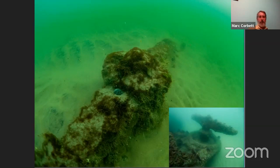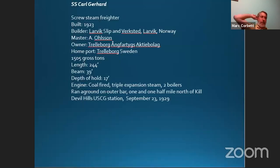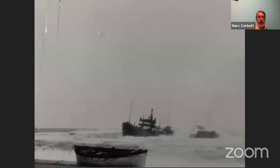The next vessel we look at is of a modern type, SS Carl Gerhardt. She was a screw steam freighter built in 1923 in Norway. She ran aground on the outer bar 1.5 miles north of Kill Devil Hills U.S. Coast Guard Station in September of 1929. So you see the Gerhardt's a more modern style vessel. She was a medium-sized Norwegian freighter carrying a load of gypsum. In a strange twist of fate, the Gerhardt came ashore and hit the wreck of the steamer Kazikis, which had wrecked in the same spot 2 years before. What's the chance of that?